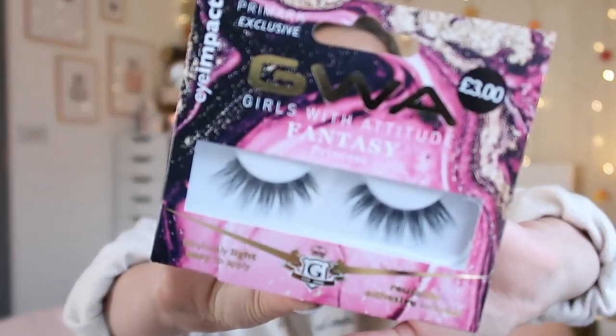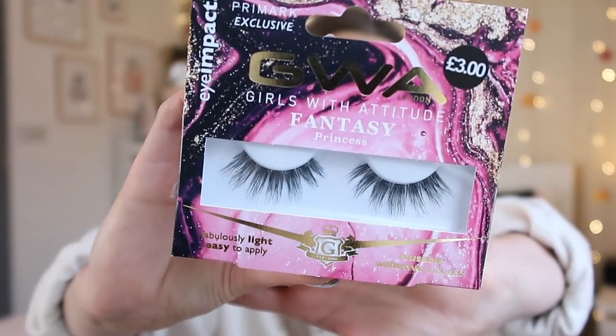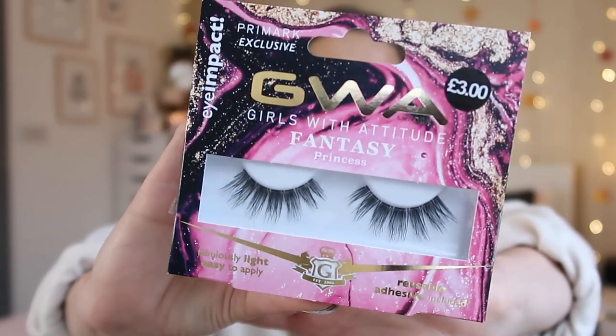There's one pack without the eyelashes in, and that is because I have them on today. So this is what they look like. I love them. They are literally my favourite eyelashes ever. So this is the packaging. They are just the GRWM lashes in Princess, and they are just amazing. I cannot say anything else about them because they're just so good.